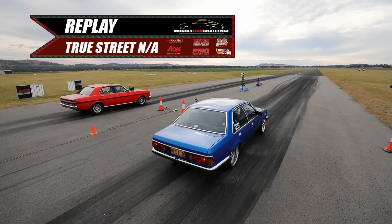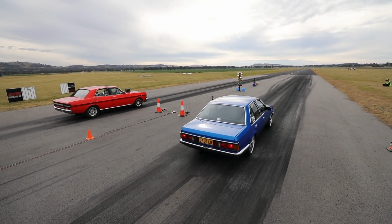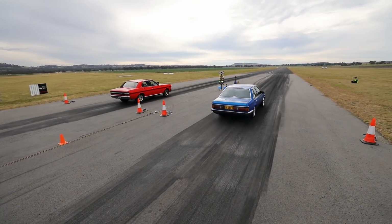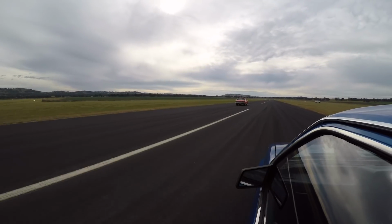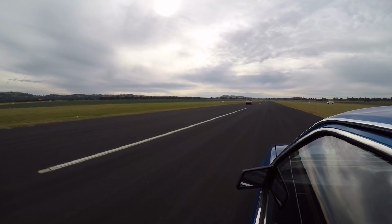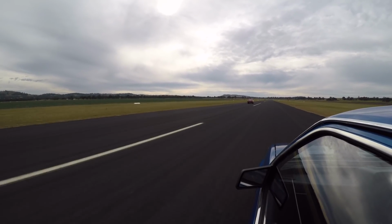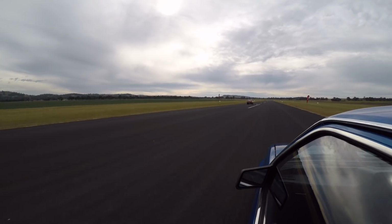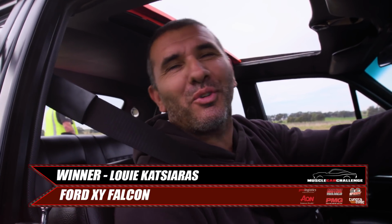Let's take a look at the replay now, and you can see what happened. Got both cars into stage, lights come down. Good reaction time from both drivers, but Louis just has more grip, more grunt, and he's able to get the win. Corey going up in wheel spin in that Commodore. His first time at Cootamundra in that car. He actually works as a photographer at the event, but this time he's out racing, but Louis gets the win. It looks like Corey smoked up the wheels.